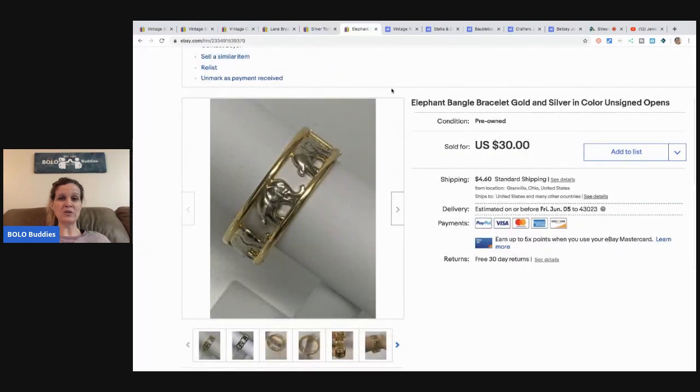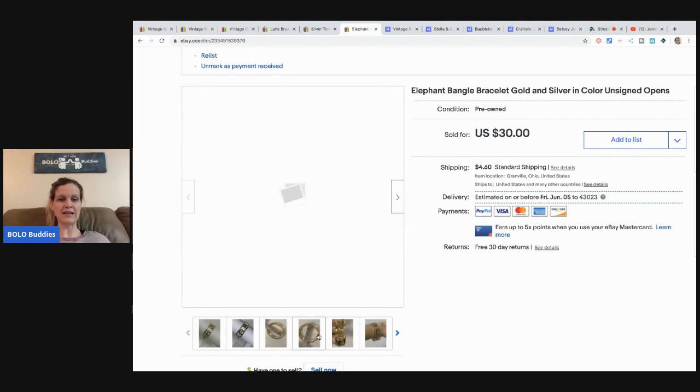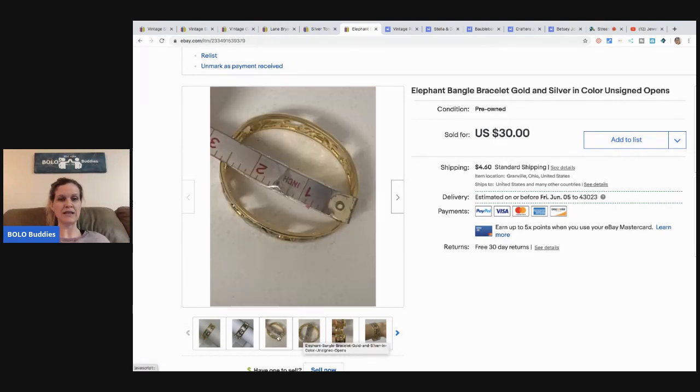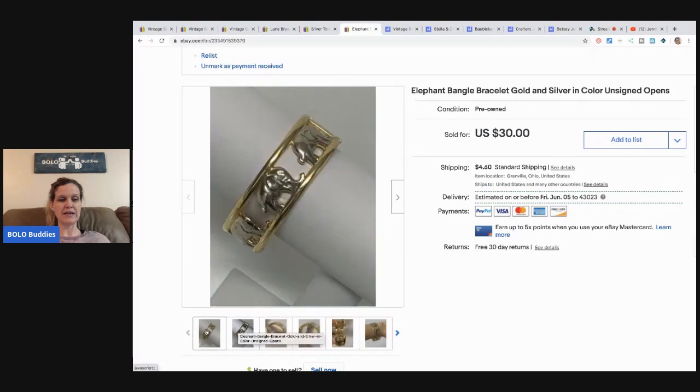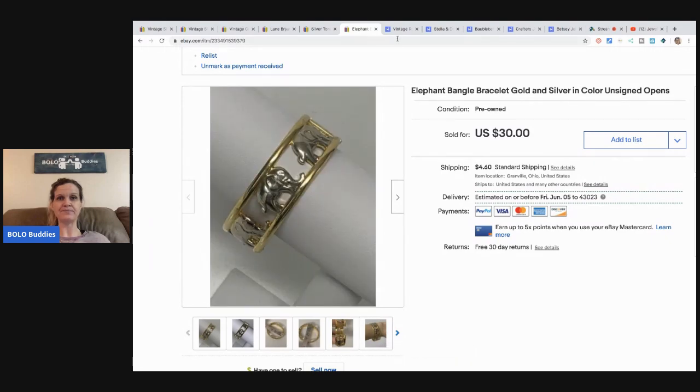This one just sold. It's super, super cute. It's an elephant bangle bracelet and it's got the gold and silver tones. And you can see here, I put the measurements. And it's really, really cute. And then I also show it on my wrist. And I sold this for $30 and the buyer paid shipping.